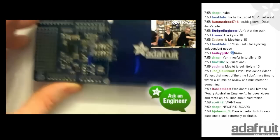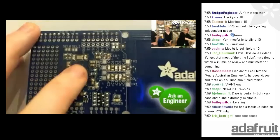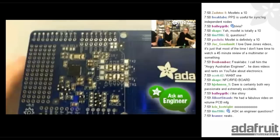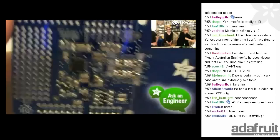You can tell because it's awesome. It's a 10. You can tell by the layout that it's Kevin Town. Yeah, it looks so tidy and all. I mean, your circuits are really tidy too, but I don't know. These are tidier. They have a K-Town feel to it.